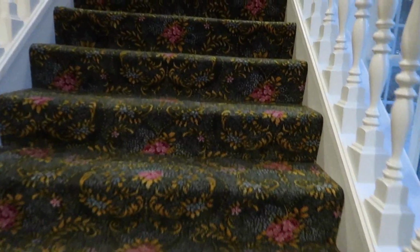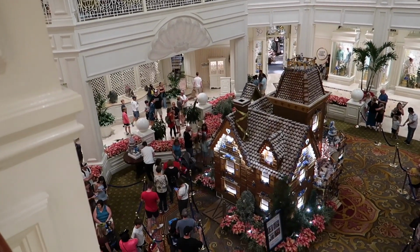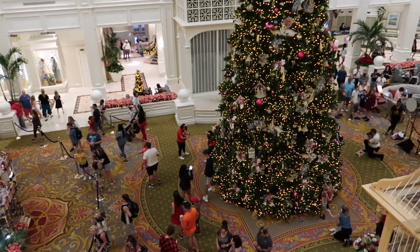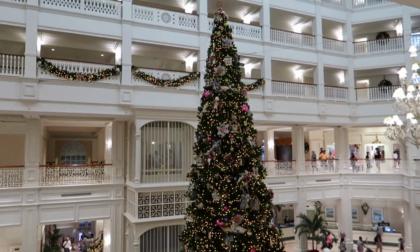All right, let's head upstairs and have a look around. Up on the 2nd floor is the monorail level. So this is where you would arrive if you've got the monorail to get here, or catch it if you're going to another resort or back to Magic Kingdom. But it's really cool to get a view of the tree and gingerbread house from up here.